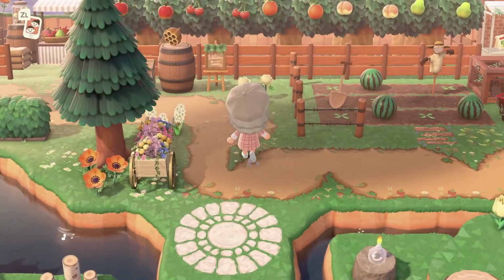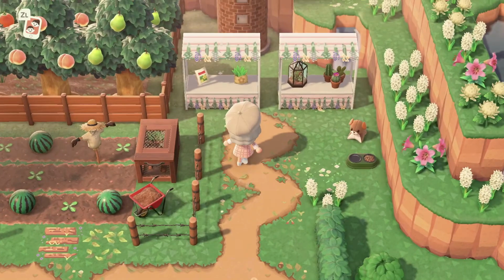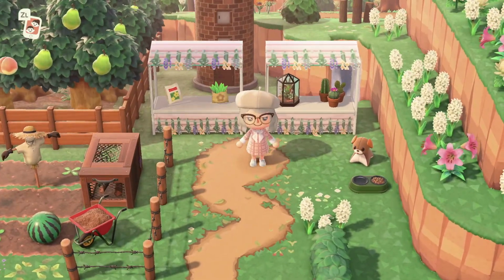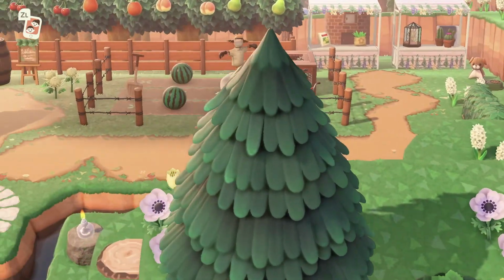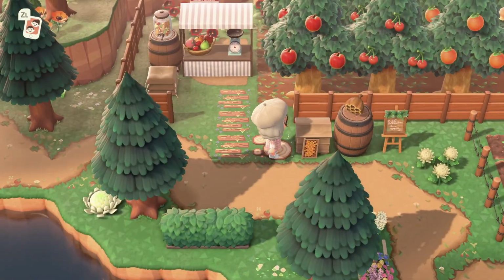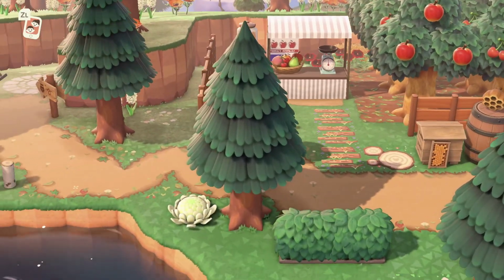If we come up here, we have my new and improved marketplace. So around the corner we have a couple stalls selling plants, flowers, all that good stuff, and just because I had to, I added a little puppy dog right at the forefront of those stalls. And if we come back around, I have some honey as well as my orchard just behind that. And that's the new market.